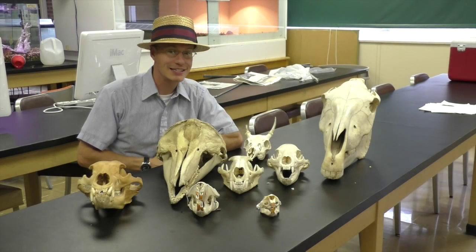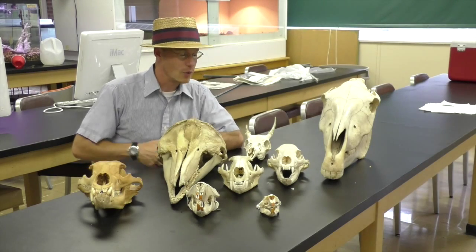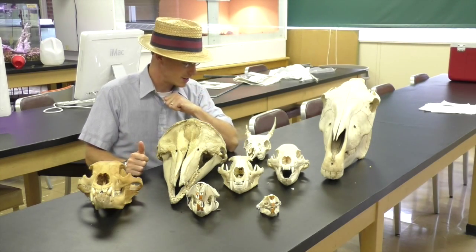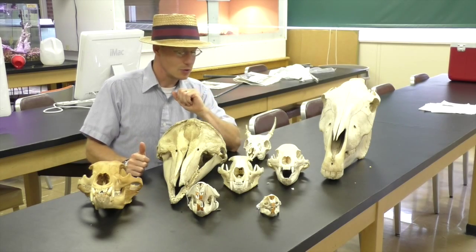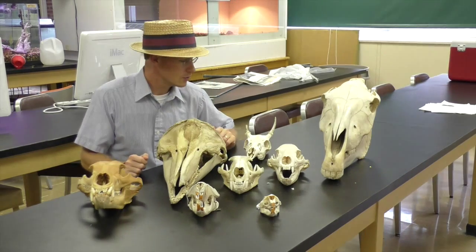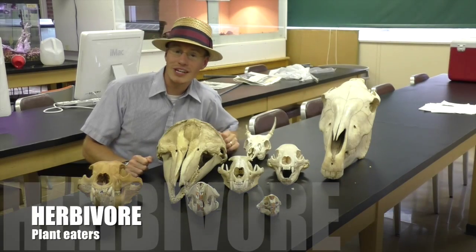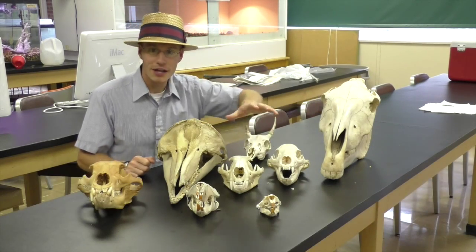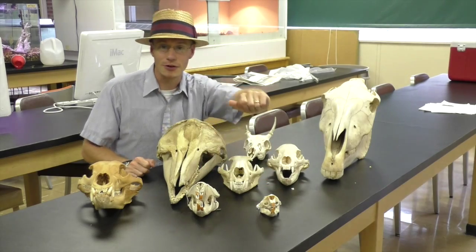What we are going to look at today are teeth and the way that animals are able to capture and eat their prey, if it is prey. So there are three types. One group is the herbivores. Herbivores eat only plants. You can have a horse, a deer, and then a porcupine and a beaver.